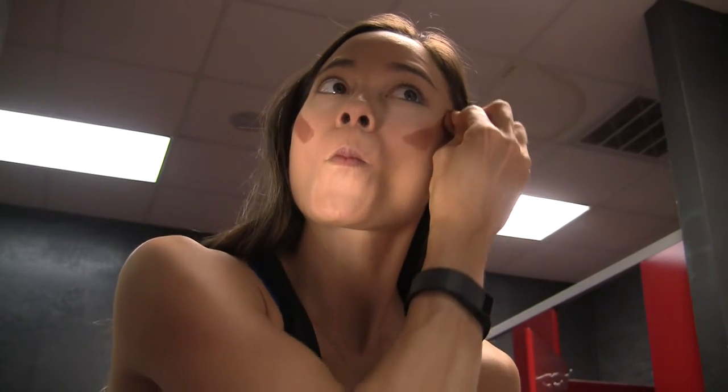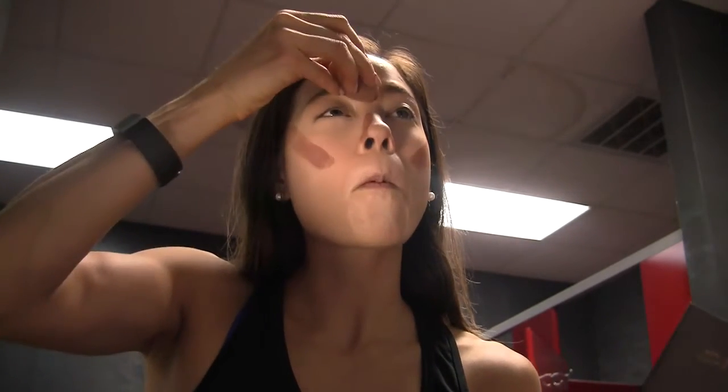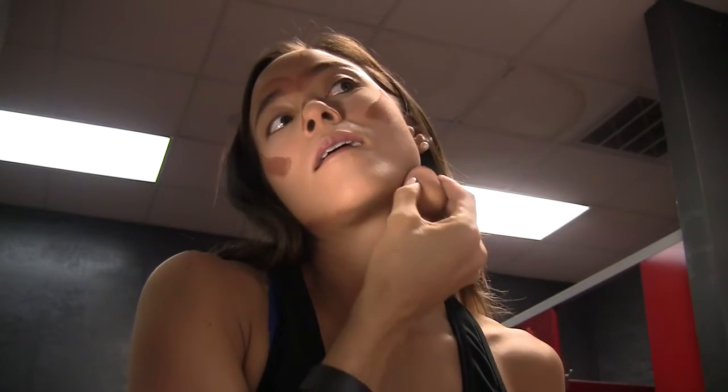That's what I'm holding, a blending sponge, whatever those are called. And then, yes, I put lines on my nose and then above my eyebrows. And then also along my jawline. And then once the lines are set, I blend it all together so it looks normal.